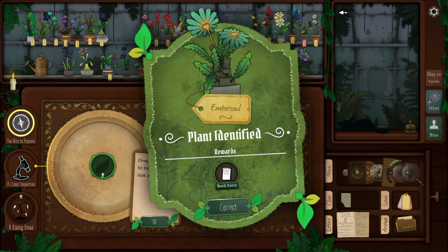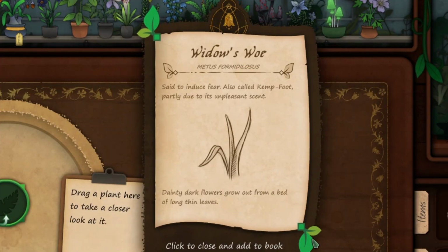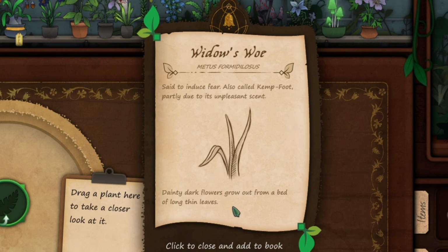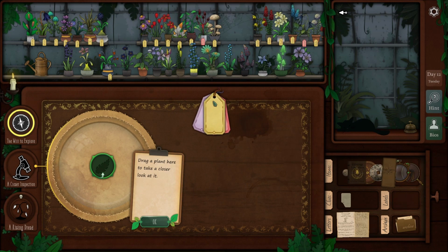Yes! I was like, I really don't want to kill him. Widow's Woe. Said to induce fear, also called Kempfoot, partly due to its unpleasant scent. Dainty dark flowers grow out from a bed of long, thin leaves. Okay, so you are Embersoul.